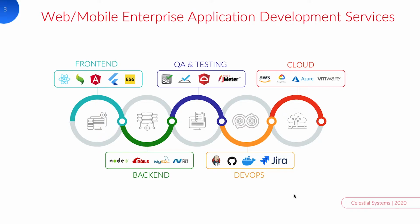So let me first give you a brief about Celestial Systems as a company. We're primarily a full design to develop, to deploy application services company located in Vancouver, BC. We have 3 offices worldwide, 2 in India and 1 in Vancouver, BC, which is our headquarters. And we primarily focus on holistic web and mobile enterprise application development.